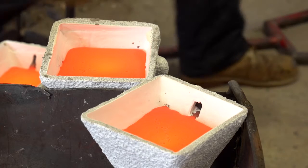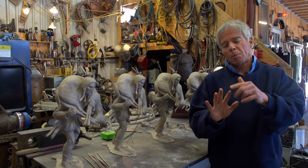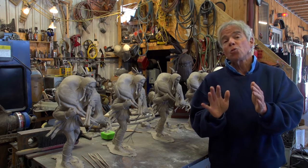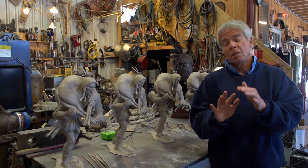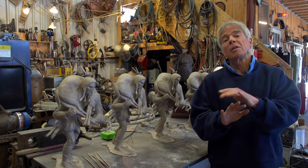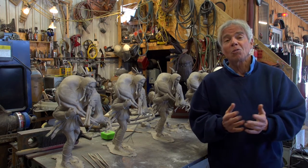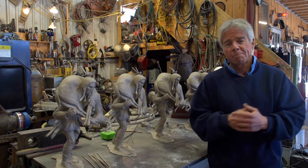Once that cools, we then chip away the ceramic to get the final bronze. So positive clay, negative rubber, positive wax, negative ceramic, positive bronze. For each one in the edition, we go back to the rubber mold, the one part that's reusable, make a new wax, make a new ceramic to get the next bronze. And that's the basic idea of the lost wax method of bronze casting. It takes about 3 months to do all of that.